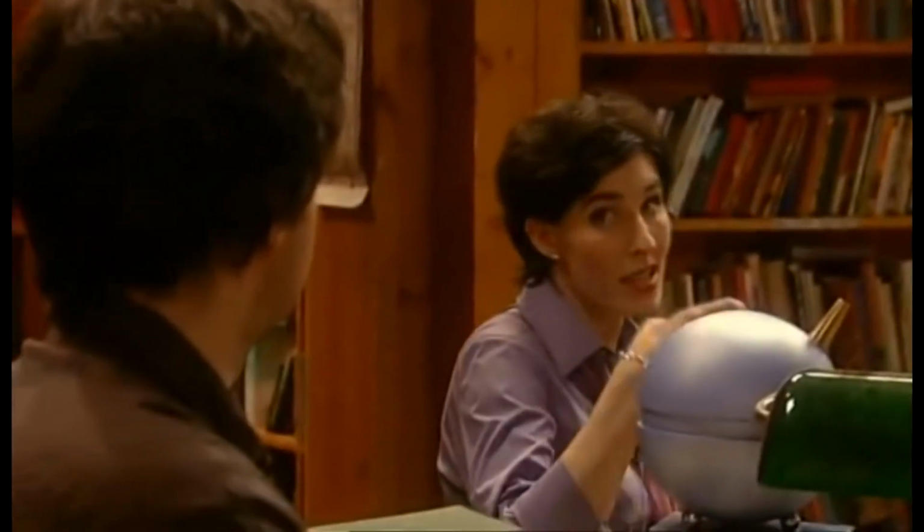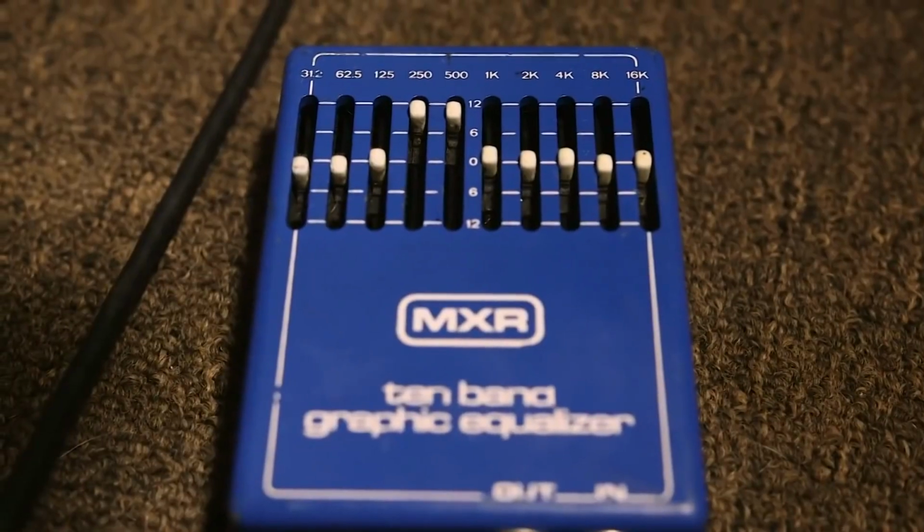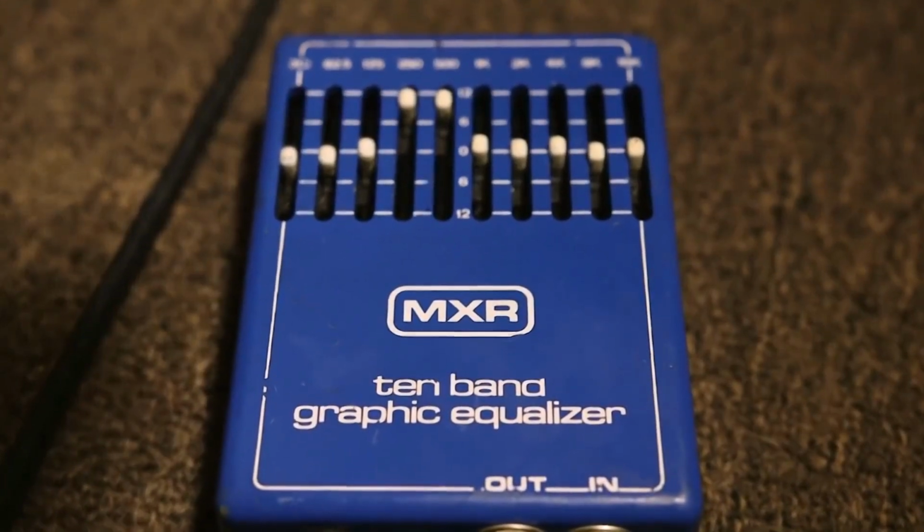Personal responsibility. I do talk about gear a lot, and I am a nerd. Eric Valentine is like an extra member of the band. Quite easy. Yeah, give it a go. The first thing is that the amp that we're using is not a guitar amp, it's a bass amp. I've got this little MXR 10-band graphic equalizer.